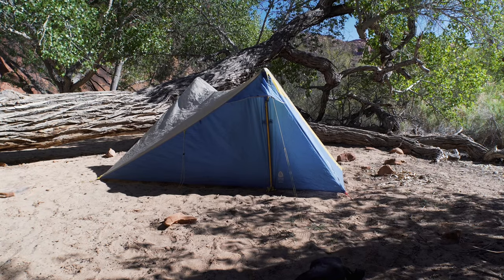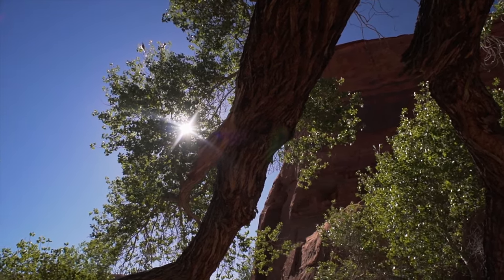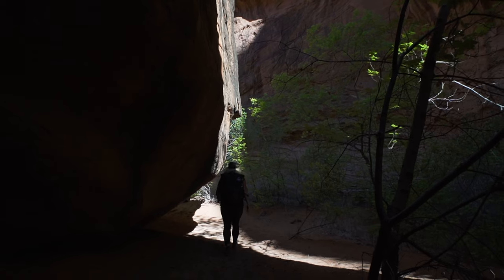After establishing camp under a large cottonwood tree up on a bench above the junction of Escalante and Neon Canyons, we continued with our hike up Neon Canyon in the evening to go view a very special sandstone formation.